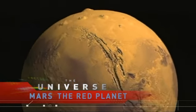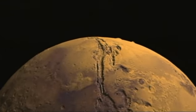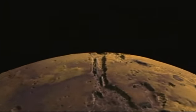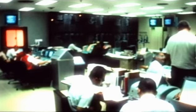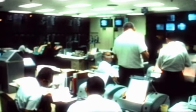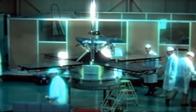Mars, it had intrigued humankind for thousands of years. And in the mid-20th century, humans finally got a closer look at the mysterious planet. In 1964, the National Aeronautics and Space Administration, NASA, launched a small exploration spacecraft toward the red planet. Its name was Mariner 4. It had a television camera, and its mission was to fly past Mars and send back pictures. It could only make one pass.